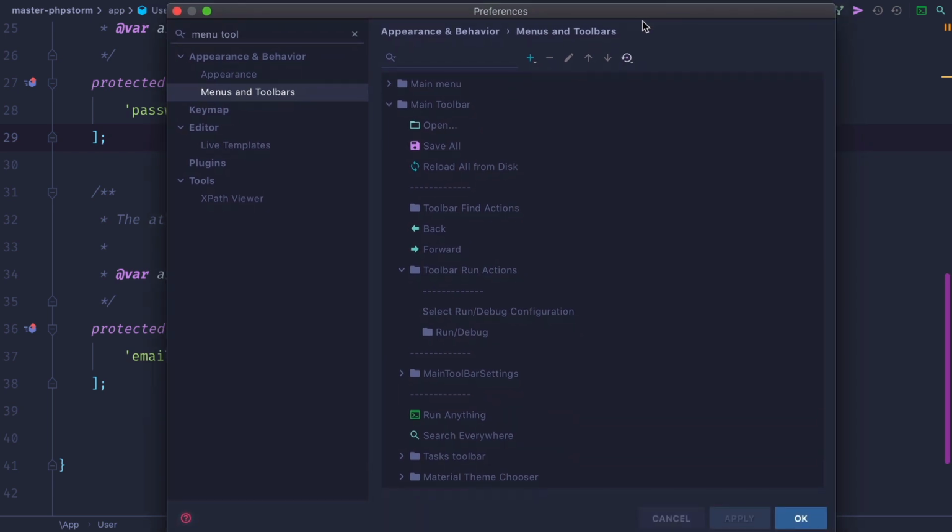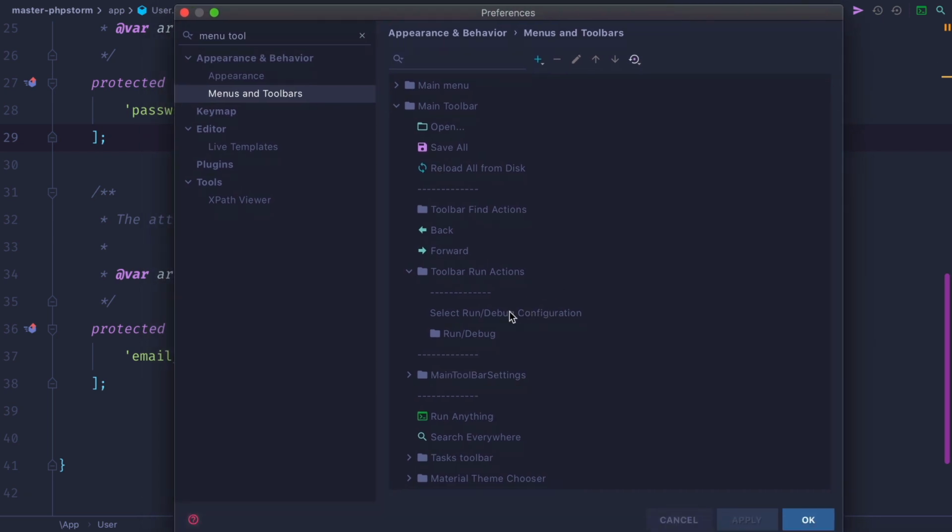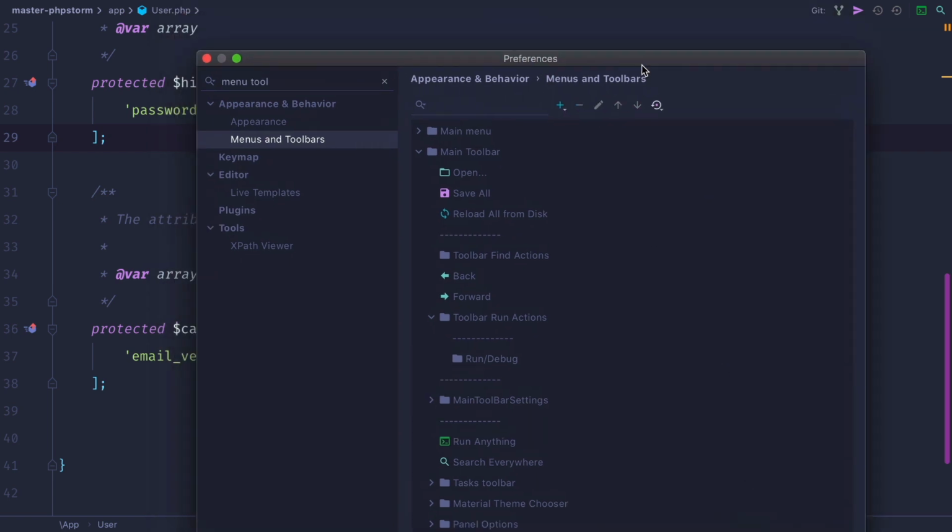If you do anything wrong here, you can always go here to restore all the settings, and then you're good again. So you just test it out for yourself. Then we also have this configuration drop down. That's this one here. And we remove this as well.